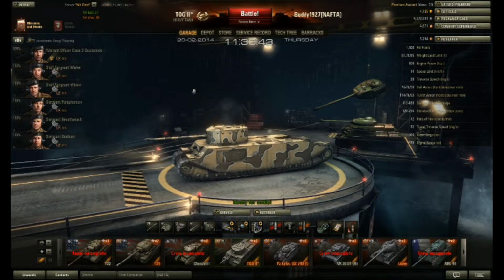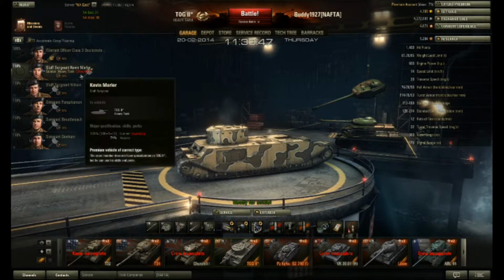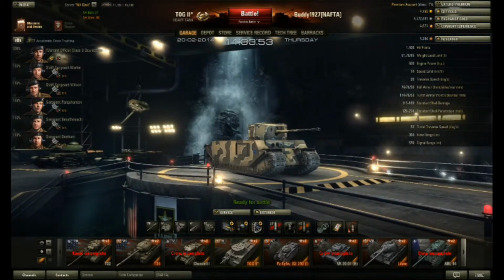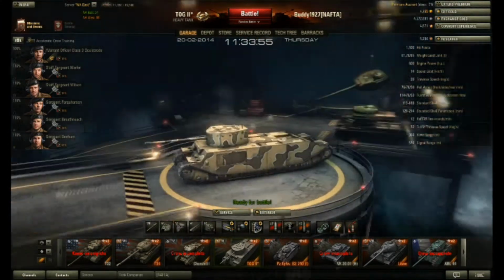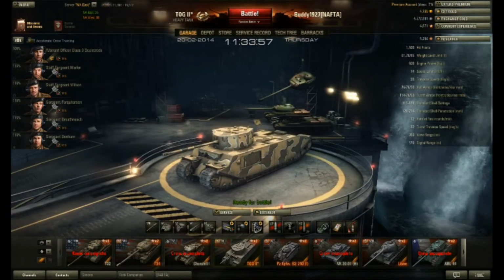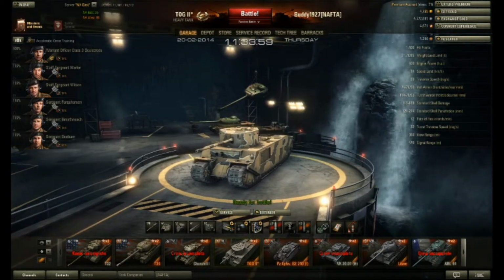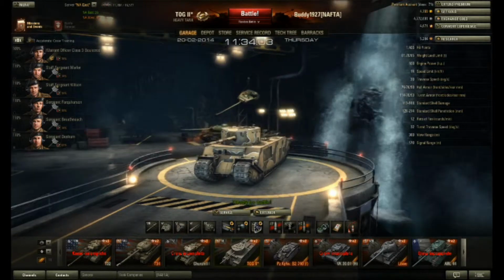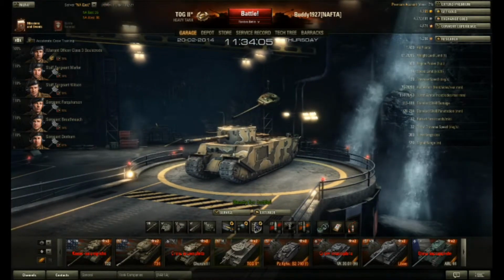You do not retrain your crew to the TOG. Just keep them on the training for the Churchill. It doesn't cost you any penalty, and they operate the tank just like it was a Churchill 1. This helps grind your crew up. And one other thing, this is a premium tank. With a premium tank, you earn extra credits.